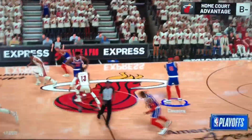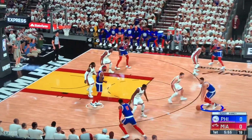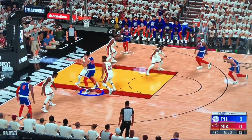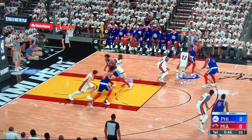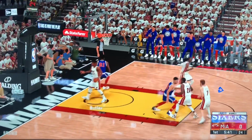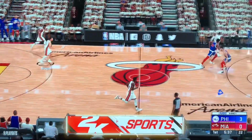So Philadelphia will get the first possession. Simmons looking it over. Over to the wing. Embiid kicks to Cousins. Harris passes to Cousins. Here's the three. Hits it from three-point range. Cousins has got the first bucket of the night. A three-pointer for the 76ers.